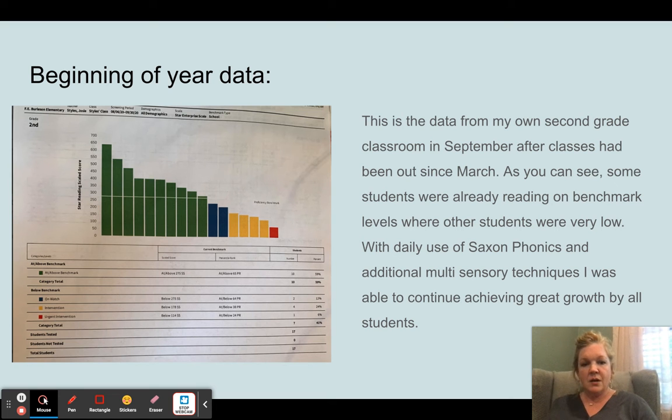As you can see, some students were already achieving benchmark levels, while other students, as you'll see down here, were significantly lower. With the daily use of Saxon Phonics and additional multisensory techniques, I was able to continue achieving great growth even with these up here. You see some of those scores around 650, while the lowest is down closer to 100, maybe a little bit less. So with the use of Saxon Phonics, the high students continued being pushed higher, while the lower students were brought up significantly, and I'll show you that later.